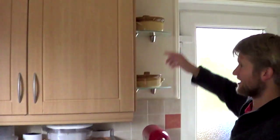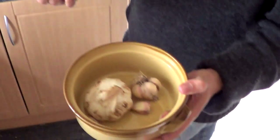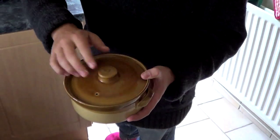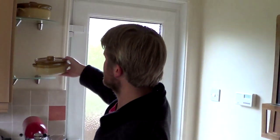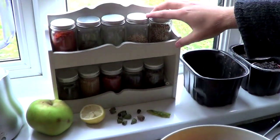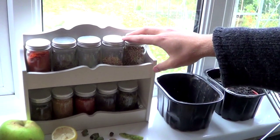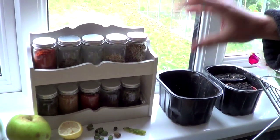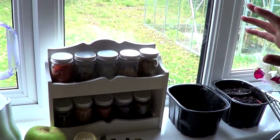And then we have these containers where we put our ginger and our garlic, and it keeps pretty well in these containers. There's a wee hole in there, so the stuff doesn't seem to rot as quickly as if you leave it in other containers. And there we have our spice rack where we also keep our main spices that we use. We also have another spice basket somewhere else, but these are the main ones that we use in our daily lives.